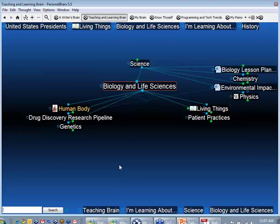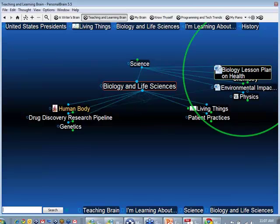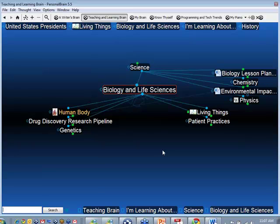Now, thoughts can have all kinds of things attached to them so that in the very same space that you are conceptualizing that information, you can look at photos of the human body or of living things. I can launch a document on physics, or I'm sorry, in this case, a website on physics. You can see that has launched that particular web page. I can, of course, open my biology lesson on health, and it's launching that particular document. So it's very easy to not only see how things are connected, but access information that would be several clicks away or very remote and distant from your view of thinking about it.